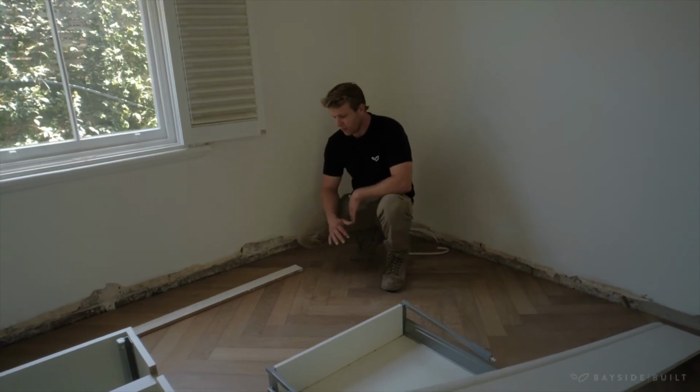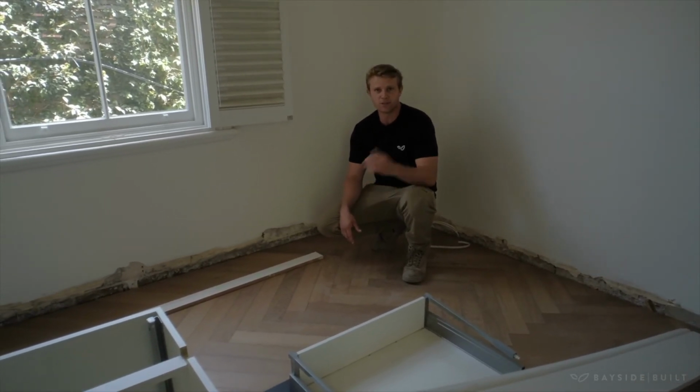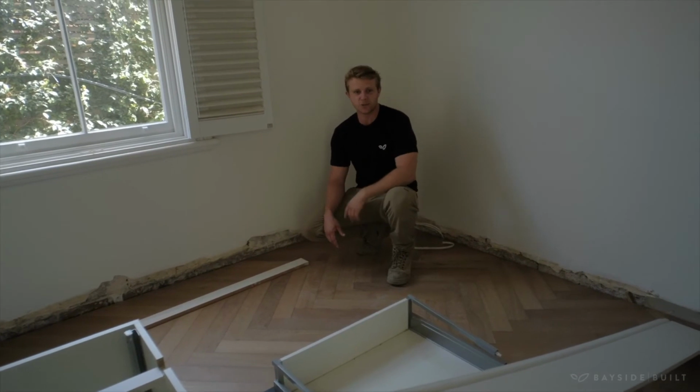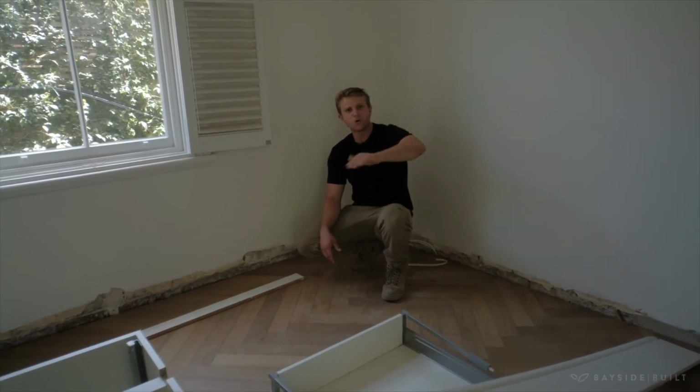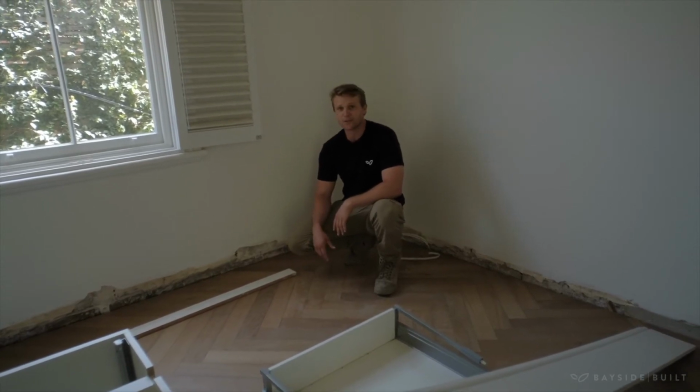The herringbone floor absolutely transforms this room. Before it was cypress, it wasn't even the Cowrie. It was just an additional cypress room. It had an awkward little transition at the door threshold. But yeah, this looks absolutely amazing.